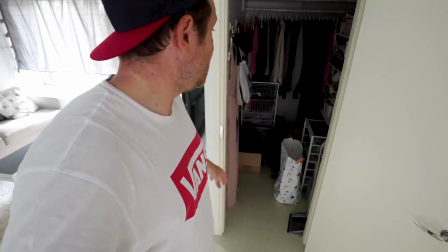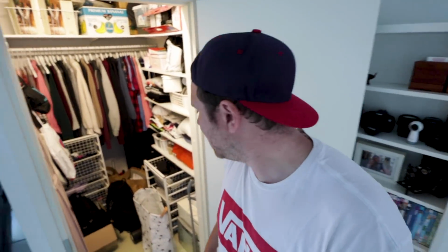Well, at least it would be a walk-in wardrobe if we didn't have crap all over the floor. No, you can definitely walk into it, that's good. But right now, this is a little bit of a closet of shame, a bit of a dumping ground at the moment, especially since I was filming this video. I wanted to kind of clear everything.